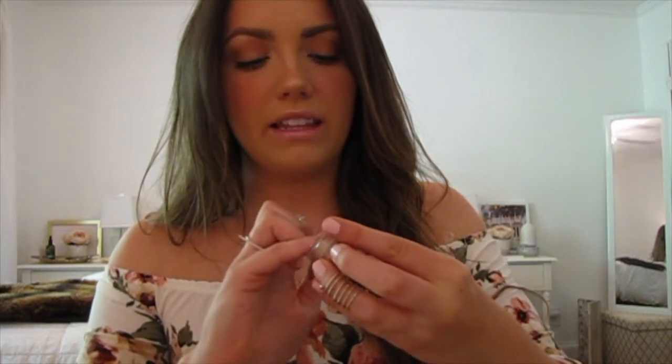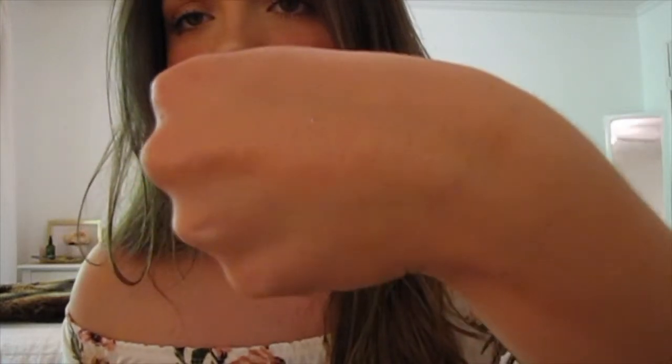Ooh, that's beautiful. I think this would be really pretty if you didn't have any makeup on and you just wanted that glow without makeup look. You see that? I think that'd be really pretty. That's really pretty. I think that would be fantastic as eyeshadow.